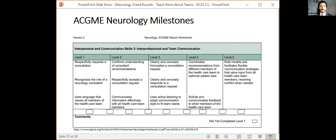And here's just the milestones here. So you can see a lot of this has to do with consultations, both receiving and making consultations, how effective communication is, active listening, coordination of care with other members of the healthcare team, soliciting feedback. And if you look at level five, which I think is so important in terms of how we think about facilitating IPE, is how we role model our teamwork all the time, but including when learners are present.